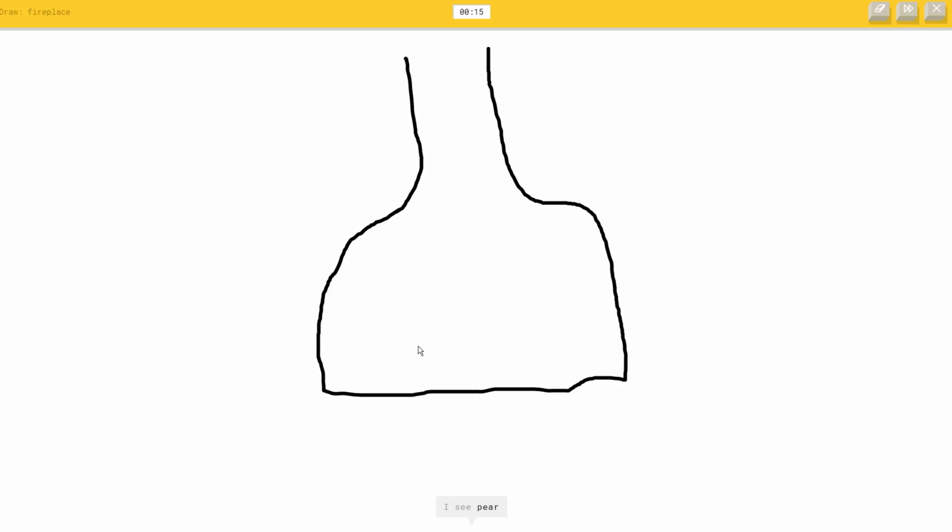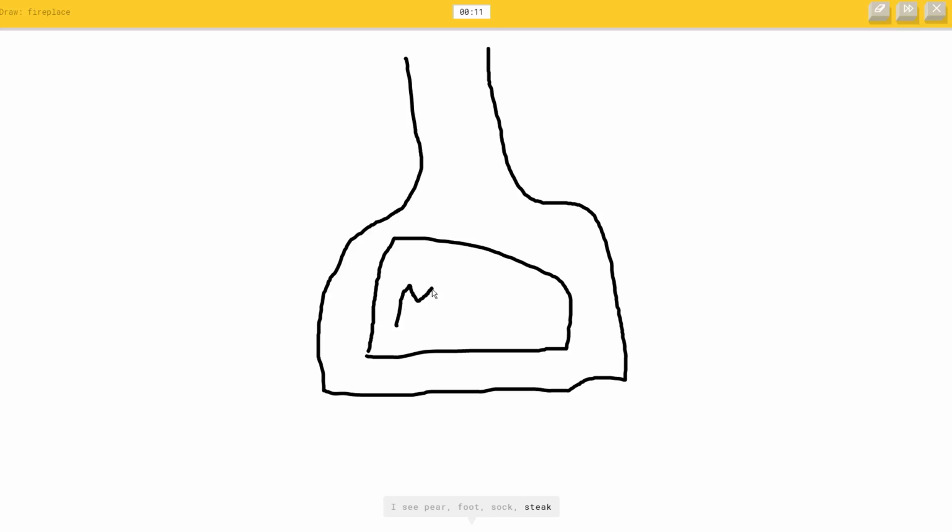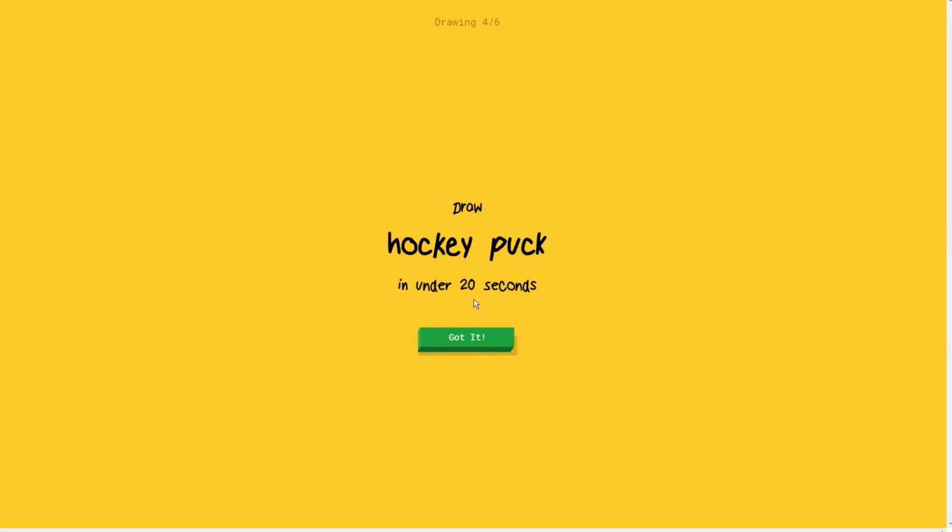Fireplace. Kind of go like this, and kind of like this, notes. And this, and then... I see a pair. Or foot. Or socks. Or steak. Or washing machine. Fire. I see a lantern. Your camera. And like wood. Your cell phone. Or phone. I see a fan. It's a fireplace, come on! Sorry, I couldn't guess it.